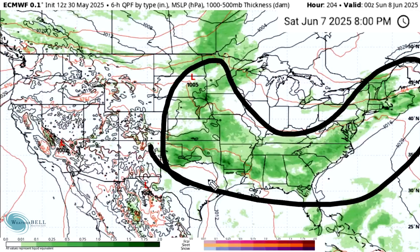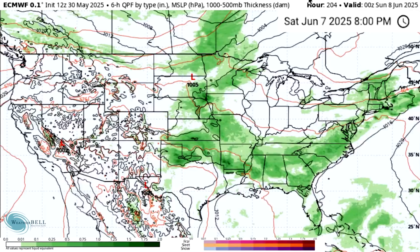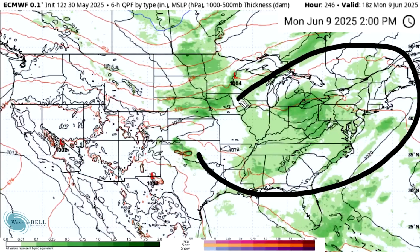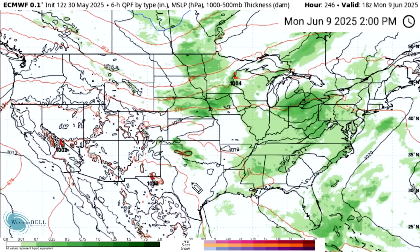All the way up the East Coast and all the way up the plains here, Midwest, and all across the Deep South here. Very interesting. As we keep going towards Monday the 9th, we continue to see this kind of thrust of thunderstorms and showers moving up this area.